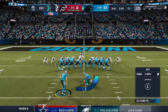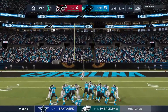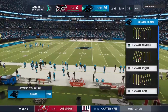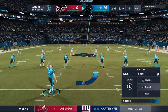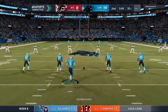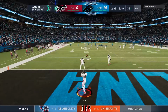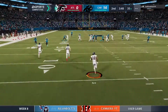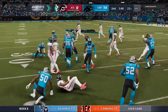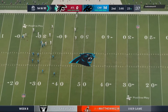Blankenship out for the point after. And it's good to make it 14-0. Makes the score Panthers 14, Falcons 0. So they'll get another shot on offense following that pick 6. And now the kick is away. Taken in the end zone. And ultimately cannot get this out to the 25-yard line as he's dropped at the 23.